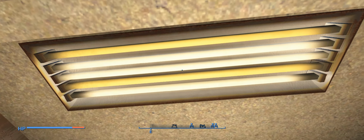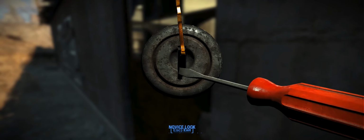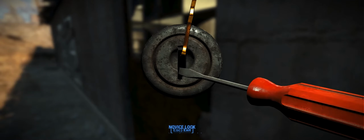All right, let's move it along here. Let's get into this. Okay, I'll unlock it. Okay, see at the bottom there, the novice lock, that's part of that HUD thing being messed up.